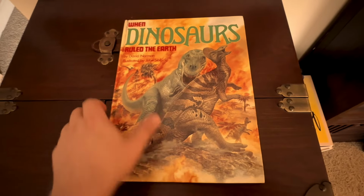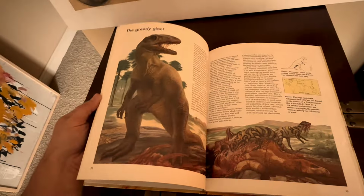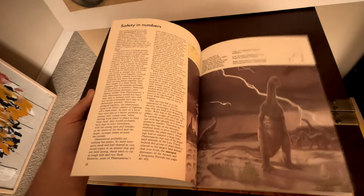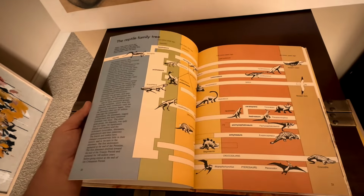When Dinosaurs Ruled the Earth is a book that I spent so much time looking at as a kid. I was obsessed with the Universe of Energy ride at Disney World, and these grisly illustrations just made me a complete nerd when it came to science and paleontology. For a long time, I thought I was going to be a scientist.